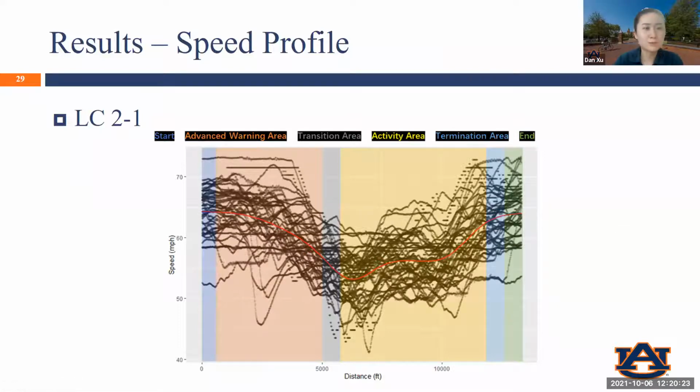So here is the speed profile in the entire work zone at lane closure 2-to-1. The x-axis is the length of the work zone, and the y-axis is the speed in miles per hour. The black dots are the speed data from the NDS time series report, and one trace comes from one traversal. The red lines are the best fitted curves using the GAM model.